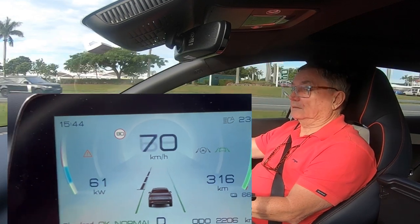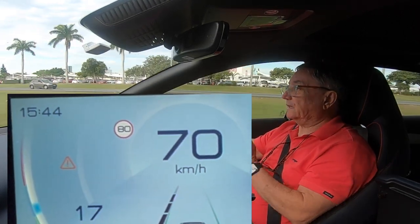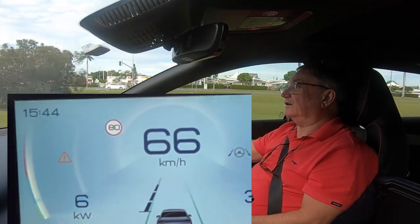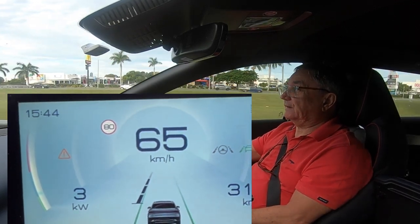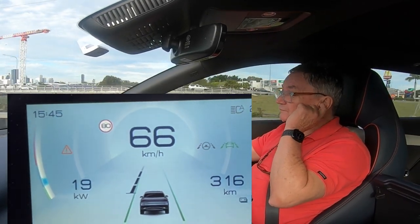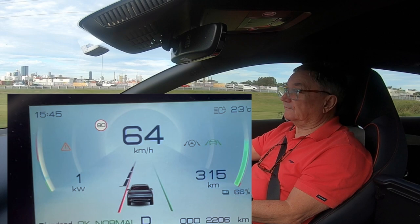Well, what's this? What is going on? So I've got an alert that's come up. I'm not sure what it is. Actually, I do know what it is. It was set up. So it's a speed thing. I'll tell you how to fix that, but I'll do that at the next set of traffic lights.